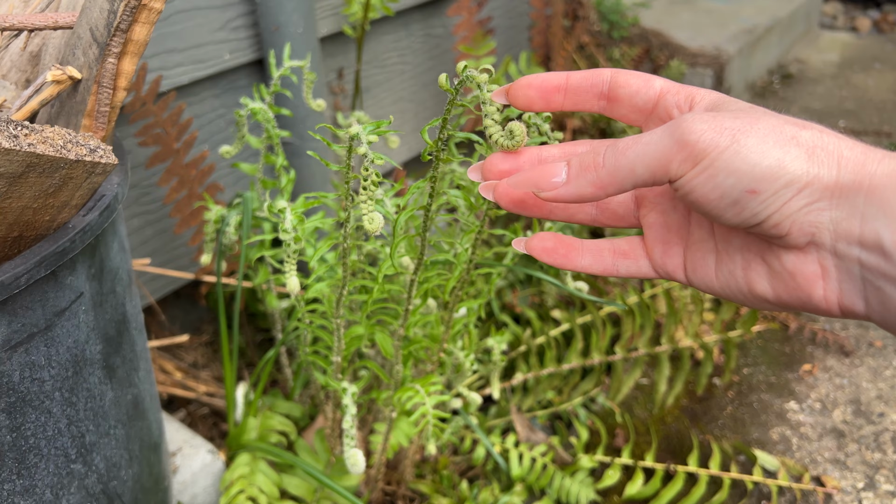So it is now the next day. My gardening time yesterday ended up getting cut a little short because we had some dinner plans, so I wasn't able to shoot the rest of the garden tour during that beautiful sunny day, but we're here now to finish things out. This is what things are looking like from here at the back of the yard.